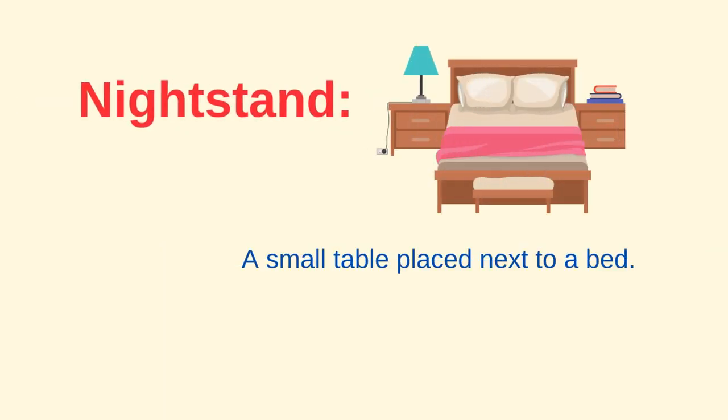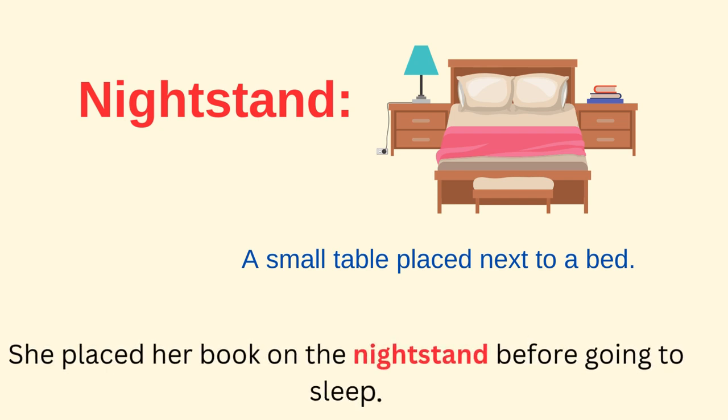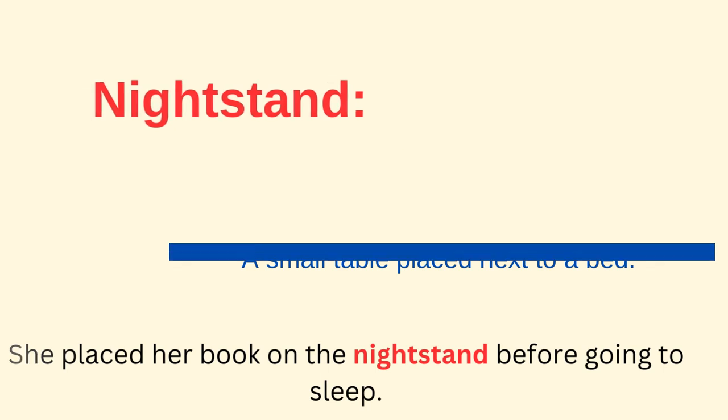Nightstand. Nightstand, a small table placed next to a bed. She placed her book on the nightstand before going to sleep.